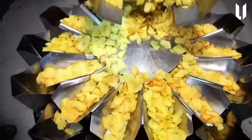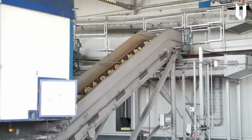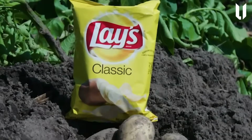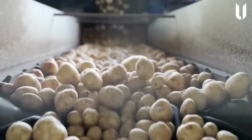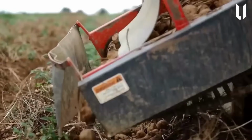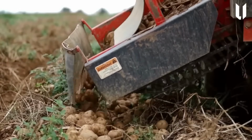Lay's. The journey of Lay's chips starts with high-quality potatoes. These potatoes are sourced from carefully selected farms, ensuring only the best are used for production. Each potato is selected based on strict standards for size, shape, and moisture content.